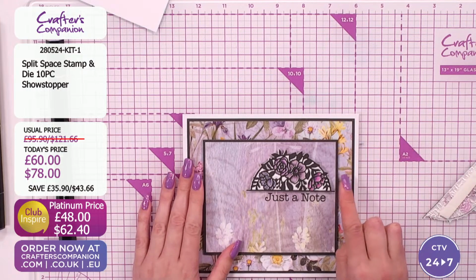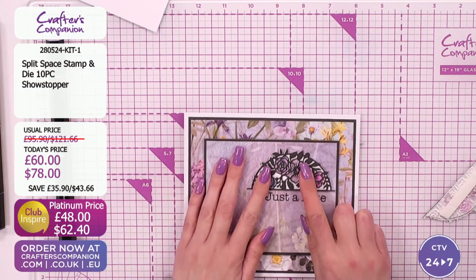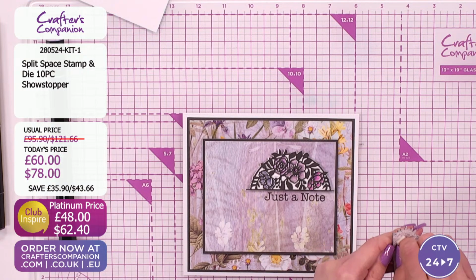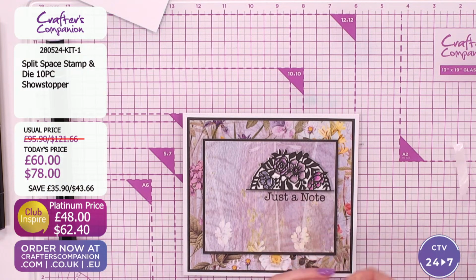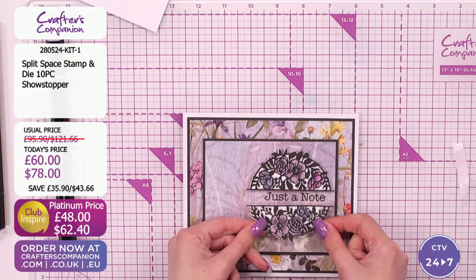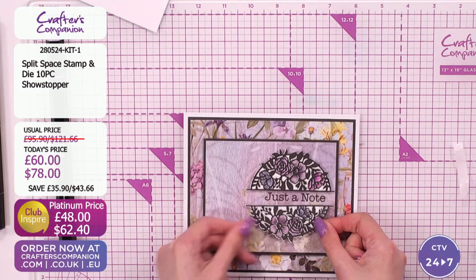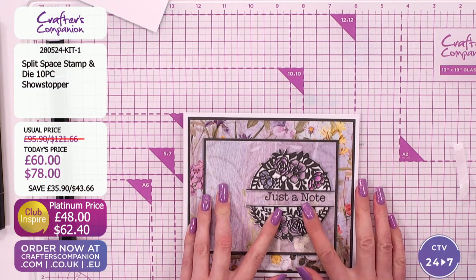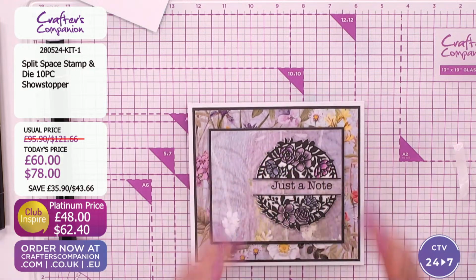Those faux paper piecing results can look just as effective as your regular paper piecing. Fake it till you make it. Fake it till you make it, yeah. If you love your paper piecing, then these are going to be ideal. I mean, imagine selective paper piecing on some of those florals. That would look absolutely stunning. But if you've not got the time, or quite frankly, you've not got the inclination, then it's still going to look equally fabulous with your different techniques.